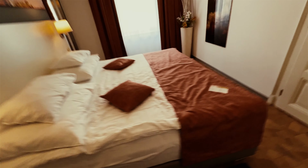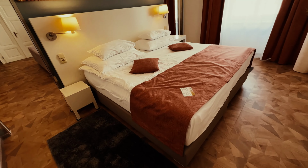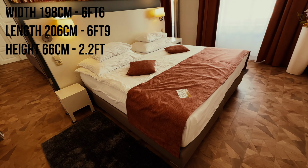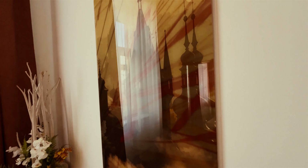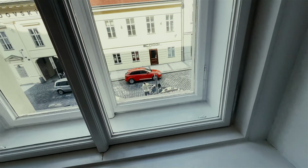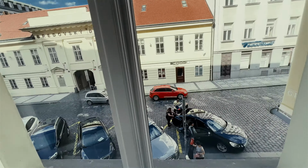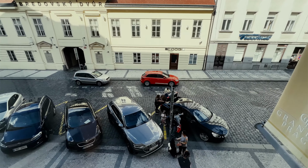And nice big bed. Oh, there's another adjoining door. Nice, but that bed looks massive. I'll throw the measurements in the edit. So, got some artistry there, and there, and there. And the view, we're roughly in the middle of the hotel. So, yeah, literally right above the door.